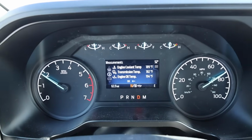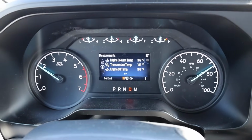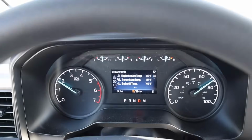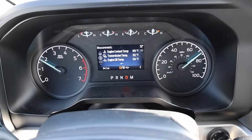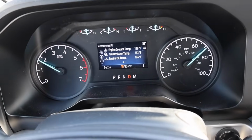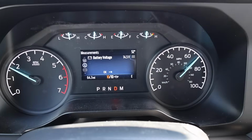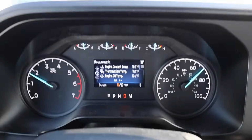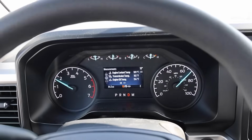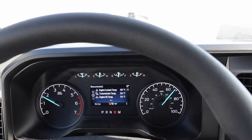Here's one thing that Ford does that GM does not. Love the fact that you have the engine coolant temperature, transmission temperature, and engine oil temperature all in the same spot. That is one of the coolest things about the newer Ford Super Duties. And it does show you the battery voltage too. And when you get a diesel, it gets even better. They show you all the turbo boost, everything, DPF, which is for the emissions.